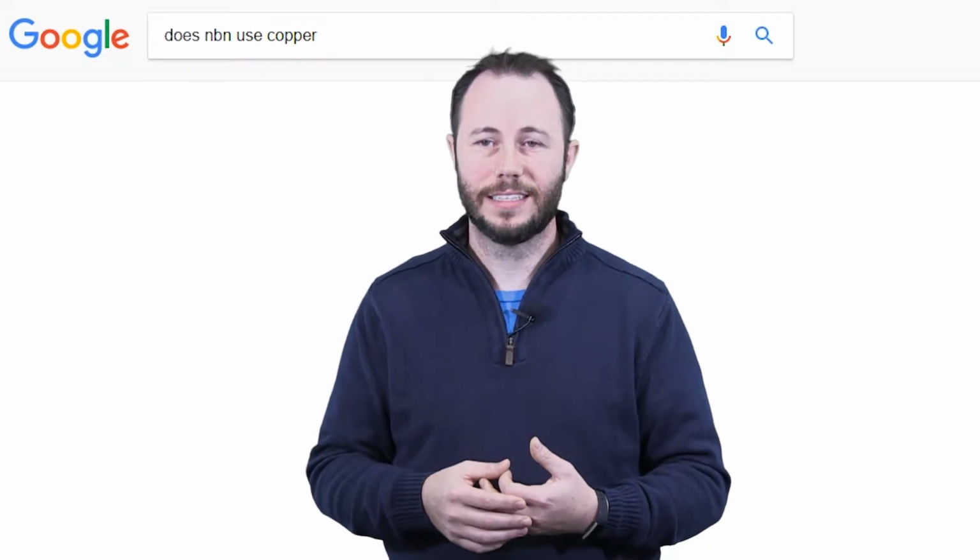Yes, it does. Yes, the NBN does use copper. In its current form, most people will connect onto the NBN with the copper phone line that already exists at their house, and then that will go out and connect up to the NBN at a nearby node. Your NBN connection may use copper depending on the type of connection you're going to get. Now, the important thing to remember here is that you don't get a choice.